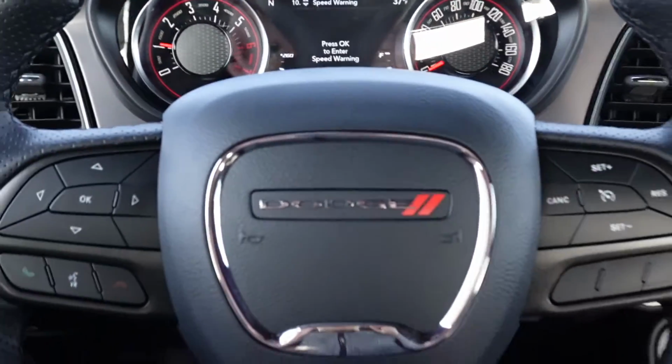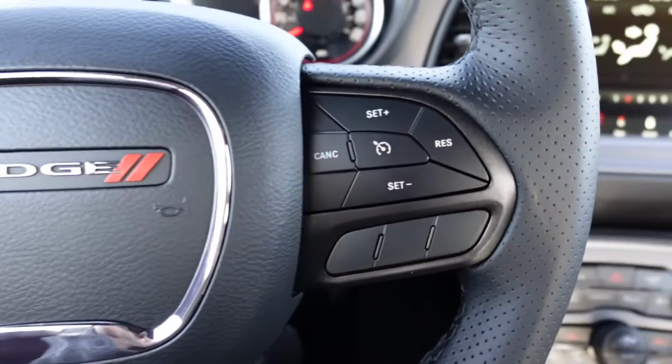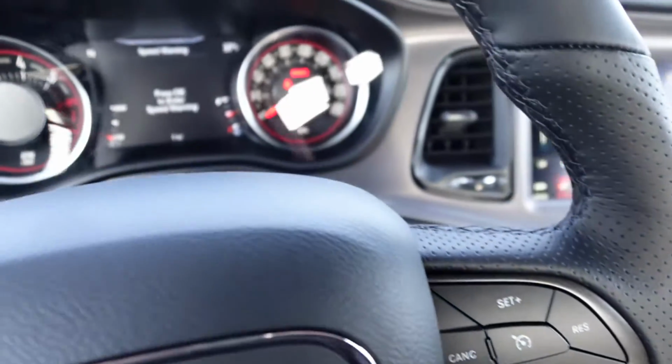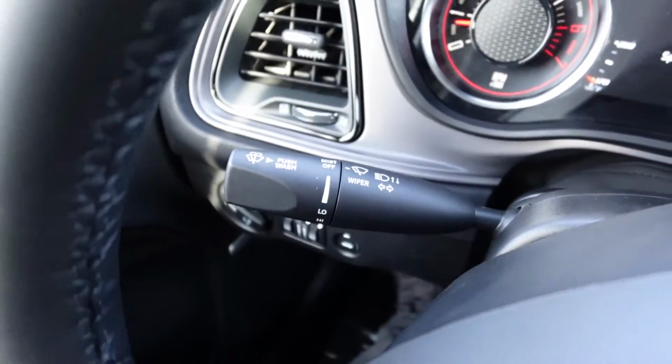On the steering wheel, we have the Dodge logo right in the center. Those controls, along with some Bluetooth and audio controls. Then you're going to see cruise control on the right side. No stock on the right side. And then on the left side, you're going to see the stock for all the windshield wipers.